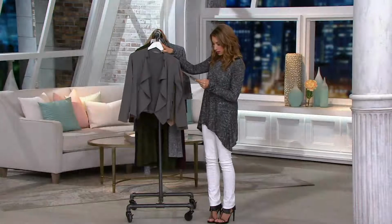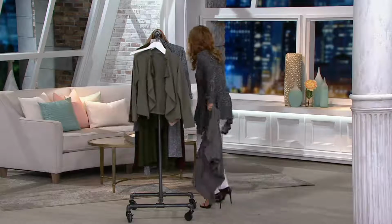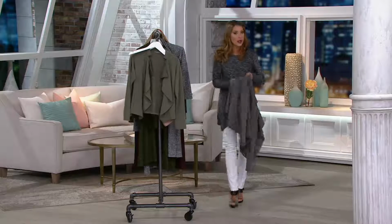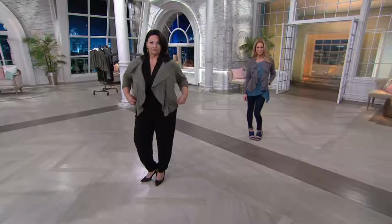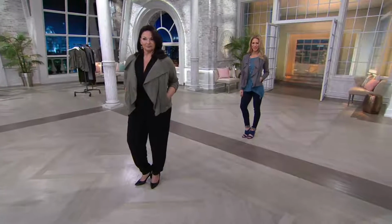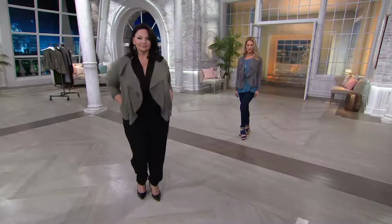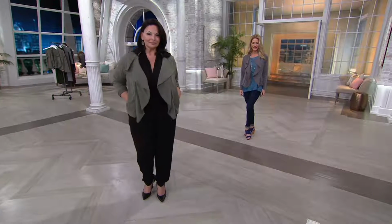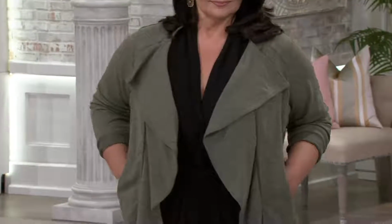I'm gonna toss on the gravel real quick and go meet the girls, because I want you to take a look at this on Jamie and Maria. Because this is, for all intents and purposes, if you just need a lighter weight jacket right now, and I say that because of the mixture of the fabrication, it's polyester, rayon, and spandex, this is a really great topper. It's gonna go over your little camisole, your little t-shirt. You can pair it with shorts if you want to.